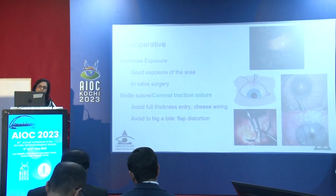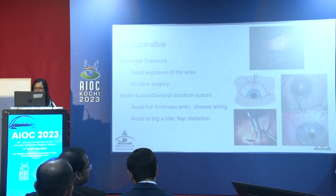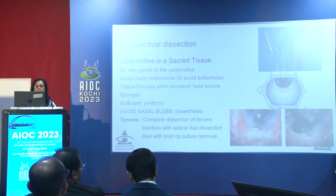And now we all have shifted from a superior rectus traction suture to a corneal traction suture. But with a corneal traction suture, also take care that you avoid any full-thickness entry or too superficial an entry, because that can lead to cheese-wiring. Again, avoid too big a bite, because that can lead to flap distortion and a difficult dissection.